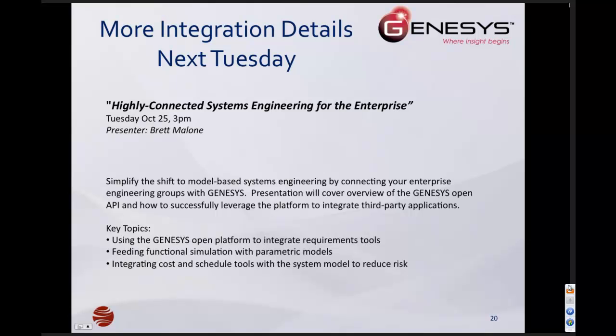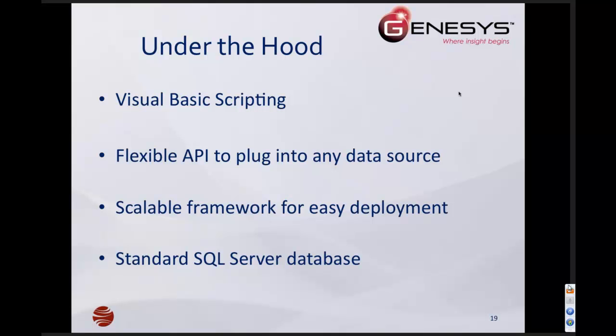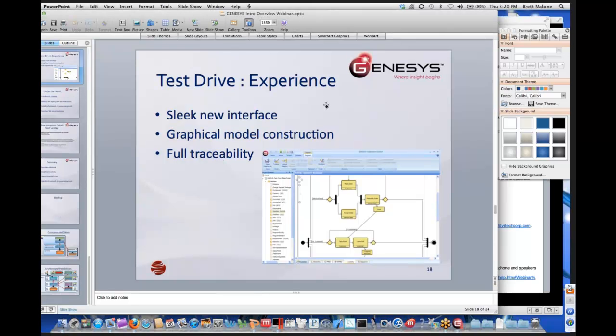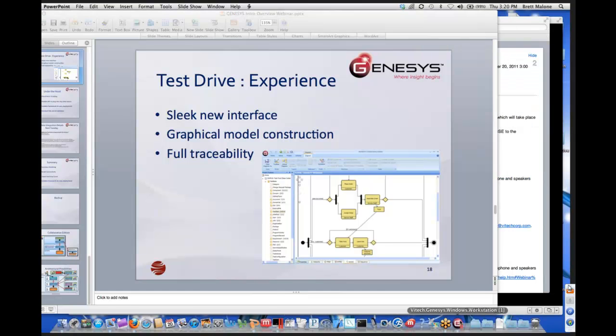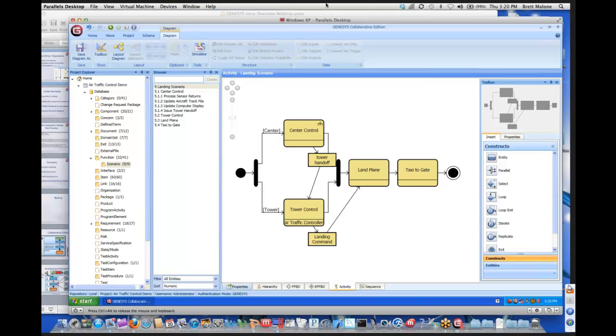As I know that you may be interested in some of these topics, you're going to get a first-hand chance to see these activities, and in particular get a first-hand chance to see what the integration capabilities look like for GENESYS. And Brett, would that include getting data out of GENESYS as well? Absolutely. So the ability to reach in and be able to introspect the model, and then functionally be able to pull the information out of the model and provide that as a source of data in another location.